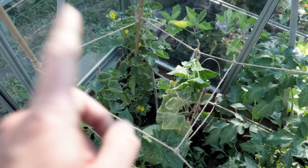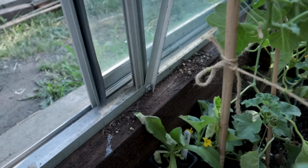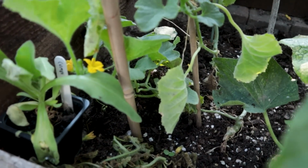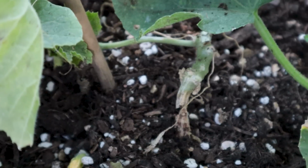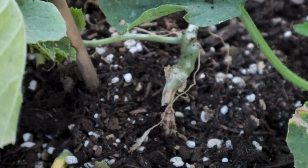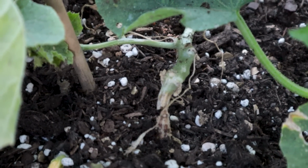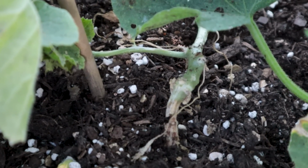A big issue that I've noticed, and something that is a bit concerning, is on this melon down here. Now I've noticed there's a lot of lateral growth coming off the melons, and I've been pruning that so they're just little stems. I think that's the right thing to do, but the issue is, look at the bottom of the stem of this melon. That just doesn't seem right to me. It looks really small, kind of weak. You can see it's discoloured, and I'm a little bit worried.